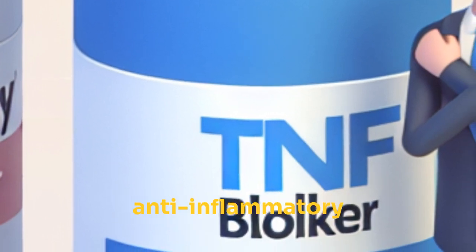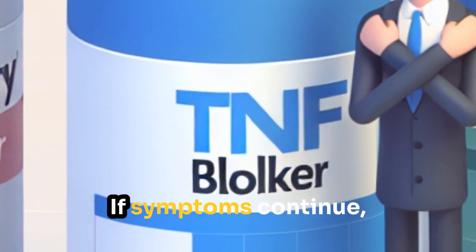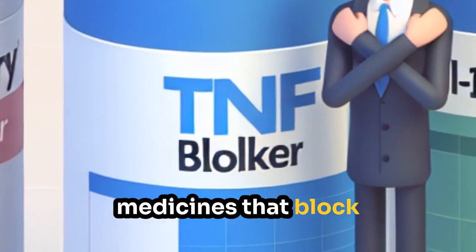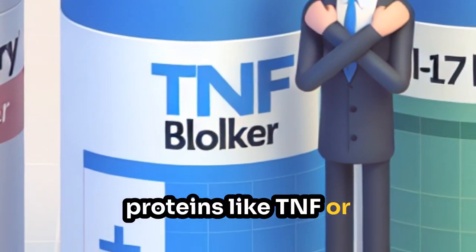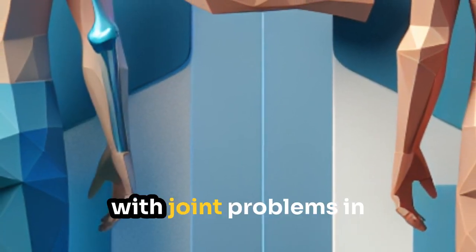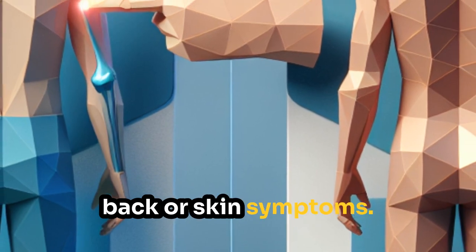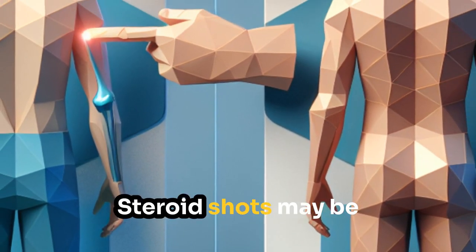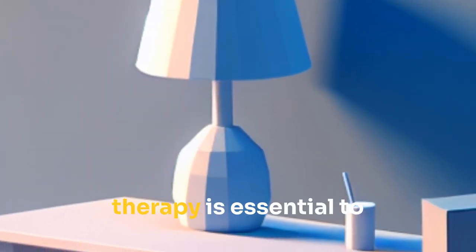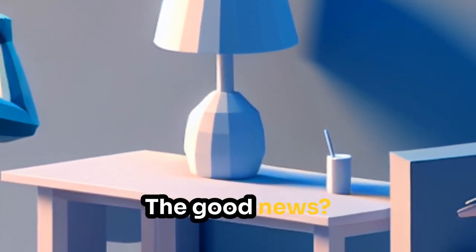Treatment starts with anti-inflammatory medications, which often help a lot. If symptoms continue, medicines that block immune system proteins like TNF or IL-17 can be used. Some drugs help more with joint problems in the arms and legs, while others work better for back or skin symptoms. Steroid shots may be used for short-term relief, and regular exercise or physical therapy is essential to stay flexible and active.